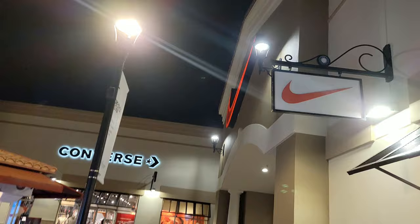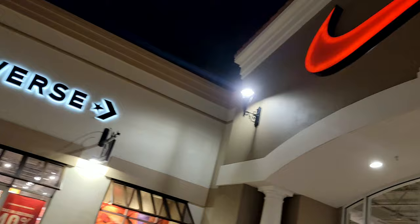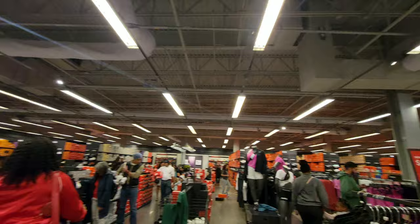They swoosh is killing the swoosh in Atlanta, man. The Locust Grove, Georgia one I go to, that swoosh broke down, boy. Locust Grove, take notes. Look at the big, bright orange swoosh. It's a pretty big outlet, way bigger than my outlet, too. It's just a lot of space in here, bro. That don't mean they got no heat, though. We got to see what's happening.